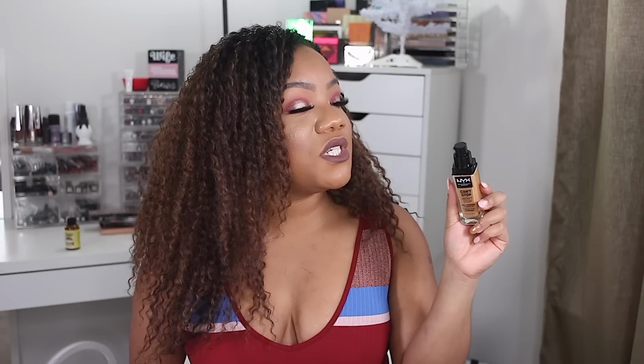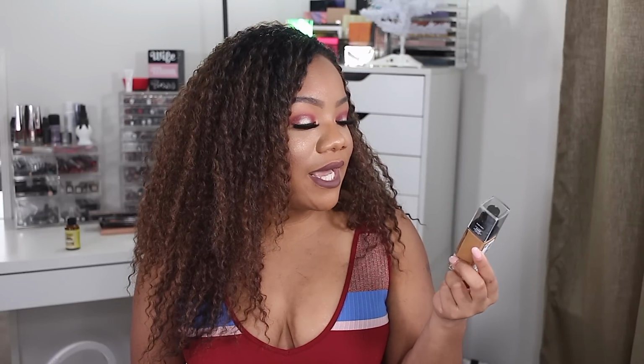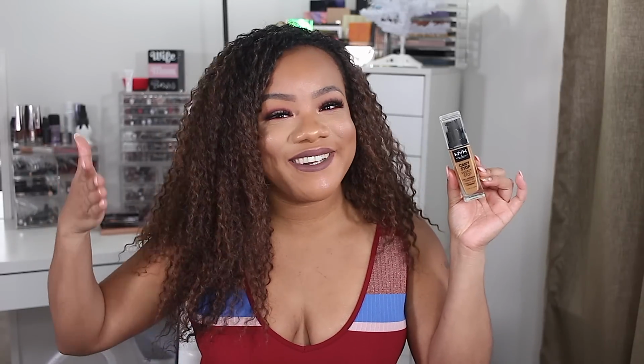And I also tried this. I haven't tried this since the weather changed super cold, so I want to try this again now, and maybe that won't be the case. But this is a really nice foundation. It comes with a pump, which is a definite plus. Not all drugstore foundations come with a pump. I believe this one retails for $12.99, which is these days typical drugstore foundation pricing, but I actually really like this foundation. So if you haven't tried it, go ahead, go to Ulta, give it a try.